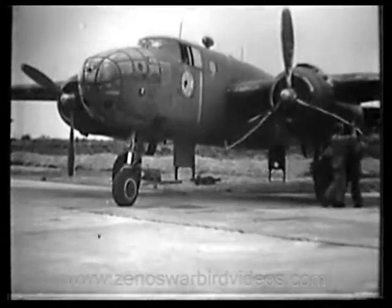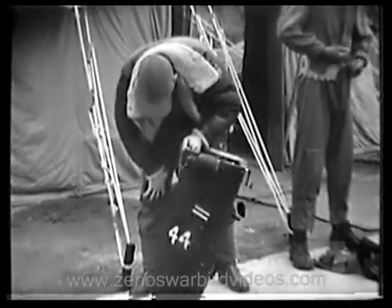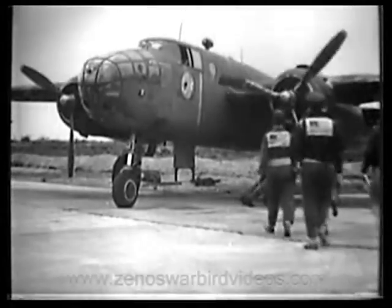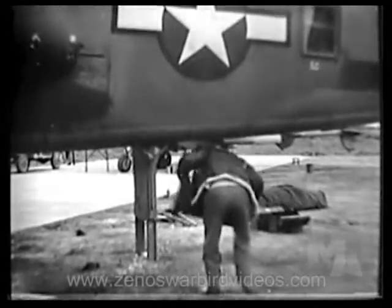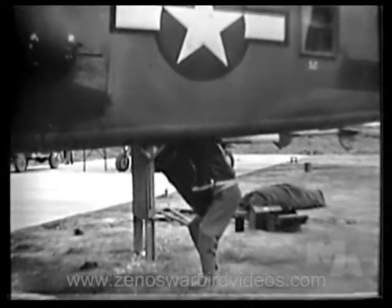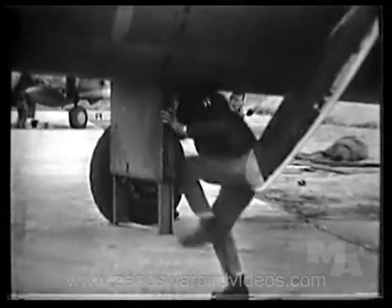B-25s are used as photo planes. P-38s may also fly these missions. Cooperation between Air Force photo squadrons and the ground forces is close. The Air Force not only photographs towns and villages in Jap hands, but also plays an important role in finding barely perceptible trails for advancing troops.